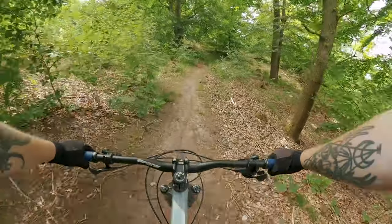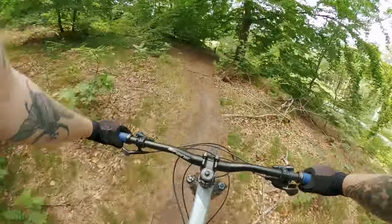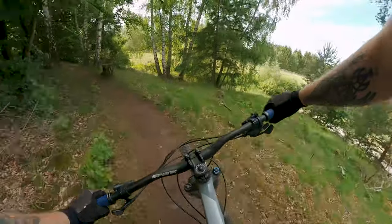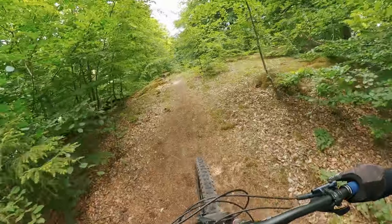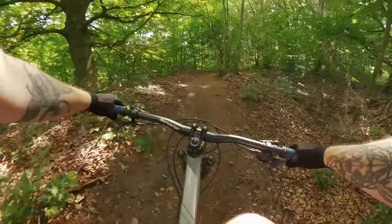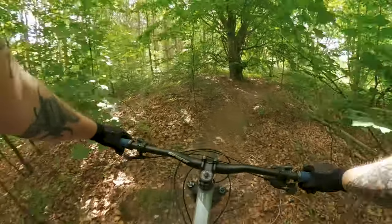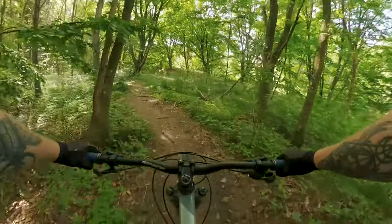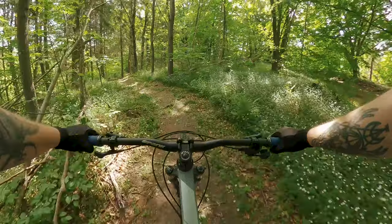Let's see if I remember this. Been a year since I rode it. It was so new last year. Oh, I got a big branch. So this is supposed to be a red trail then. So we should expect to have to walk 4% of the trail if we're not experienced riders.